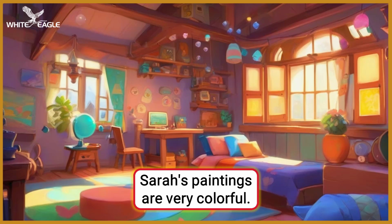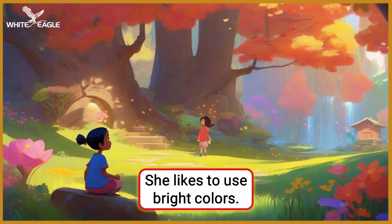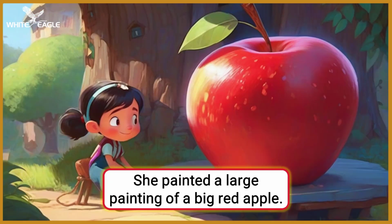Sarah's paintings are very colorful. She likes to use bright colors. She painted a large painting of a big red apple.